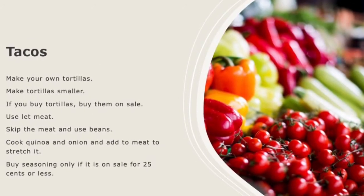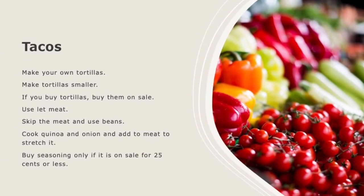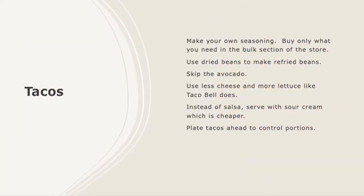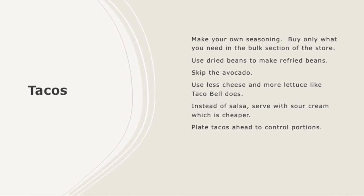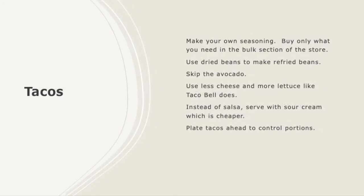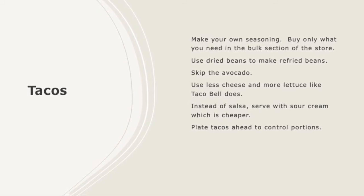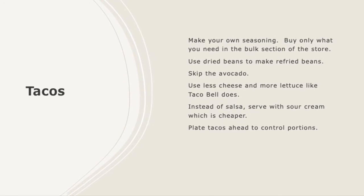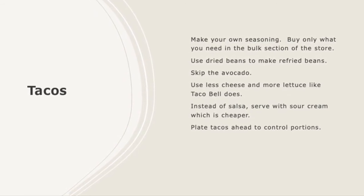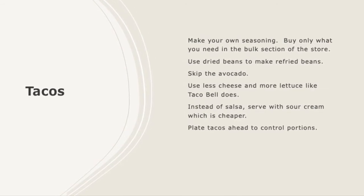Buy seasoning on sale for 25 cents or less. Make your own seasoning. Buy spices in the bulk section of the store and only buy what you need. The cost should be around 25 cents or less, and the spices will be fresher and not have any other preservatives. Use dried beans to make refried beans instead of using canned. Freeze extra beans for a future meal.